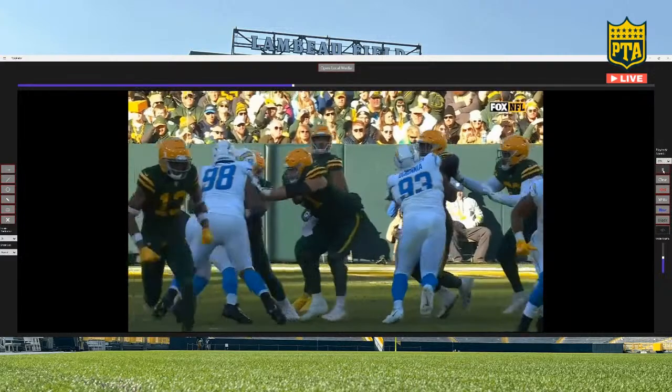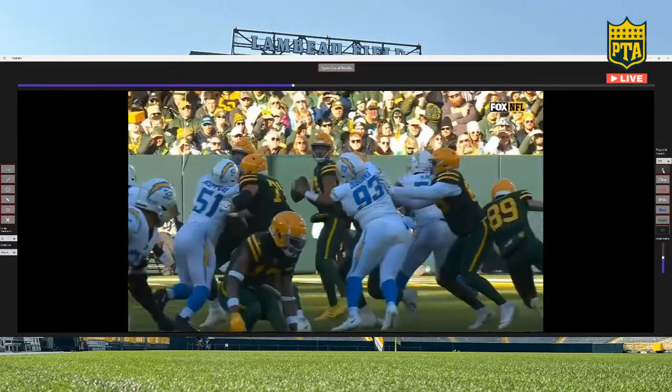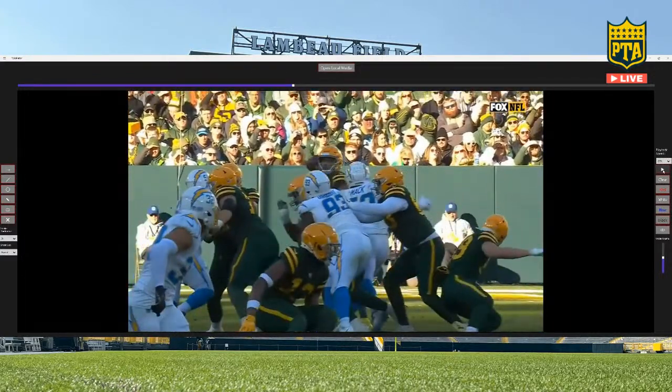Right. Now watch this throw from him. Look at the timing. Breaks it down. Ball's coming out. Look, he hasn't even turned around yet, Tim. Great job by Jordan. This is what we're talking about. He's getting better at it. He's playing on time now. This is exactly what we're talking about.